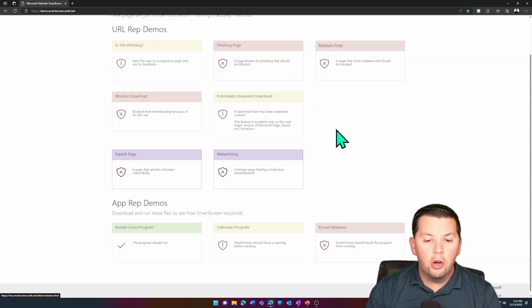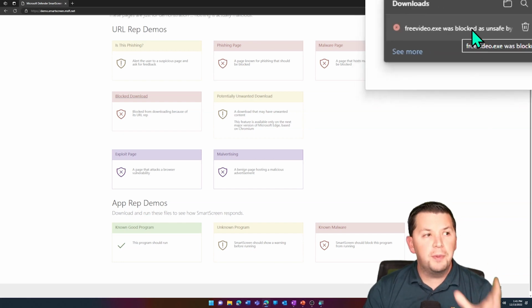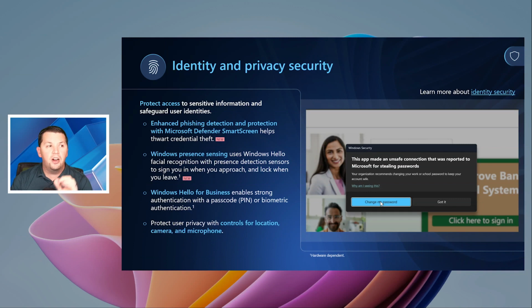What if it's a blocked download and it's like, oh, you shouldn't be downloading these things? You'll notice if I click here, my downloads will open up, and it says the free video was blocked because it's unsafe. Here, I'll zoom in so we can see what that looks like. It was blocked because it's unsafe. This is really important, and these are tools that are physically built into the Windows 11 operating system and Microsoft Edge, making it just that much safer to browse around as we use our devices, whether we're a teacher or a student or administrator or anybody else for that matter. I think it's really important to just see what that power looks like for us as a user.